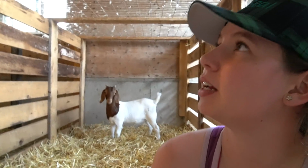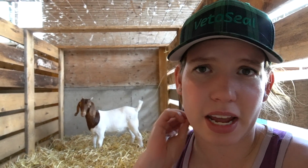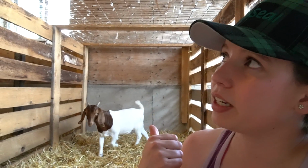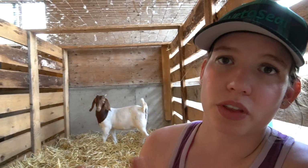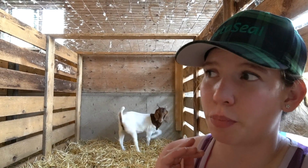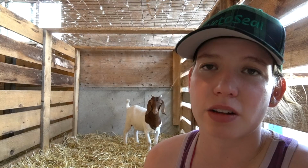But I think somebody raised a concern about how small the pen is, and it's a good pen. It's more of a good-sized kidding pen, but the reason why I have her in here is because she'll jump a 5-foot fence. I need her to be calm enough so that I can put her in a group with other goats, and so that she'll let me approach her. Right now she'll run away from me, and if I put her in a big pen, she's not going to be able to be caught, and I won't be able to look after her properly in case something happens.